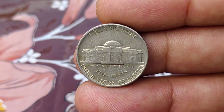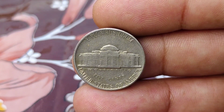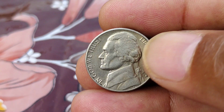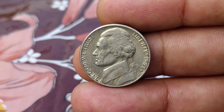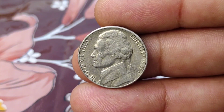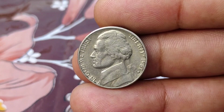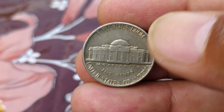The Jefferson nickel has been a staple of U.S. currency since 1938. This 5-cent coin features Thomas Jefferson on the obverse and his iconic Monticello home on the reverse. In 1981, millions of these nickels were struck at the Denver Mint, marked with the D mint mark. But what makes some of these coins stand out?